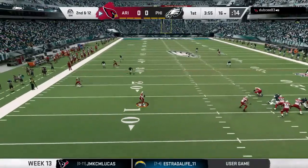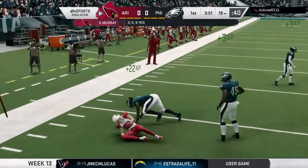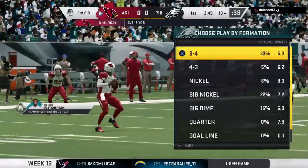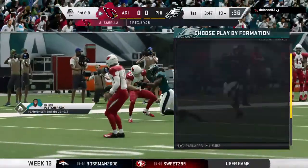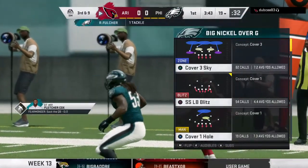On 2nd and 12, Murray. Throw left side, complete to Isabella. And he'll be about a full yard shy of the 20 at the 19-yard line. Only 3 yards on the catch. It's third down.